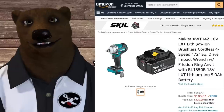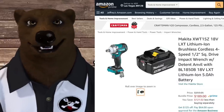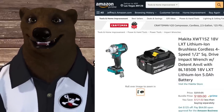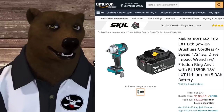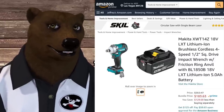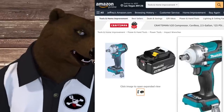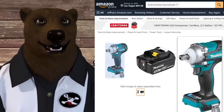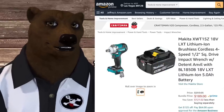Makita makes some great stuff. I'm a huge fan of their stuff. But look at this. We got the option. If you don't like the friction ring, we got you covered. We have pretty much the same thing with the detent anvil instead for $189. So really, that's pretty much the only difference. And these are smart drivers here. You got all the controls down there, so you can change all the different settings if you like to do that sort of thing. Both of them coming with the 5 amp hour battery.